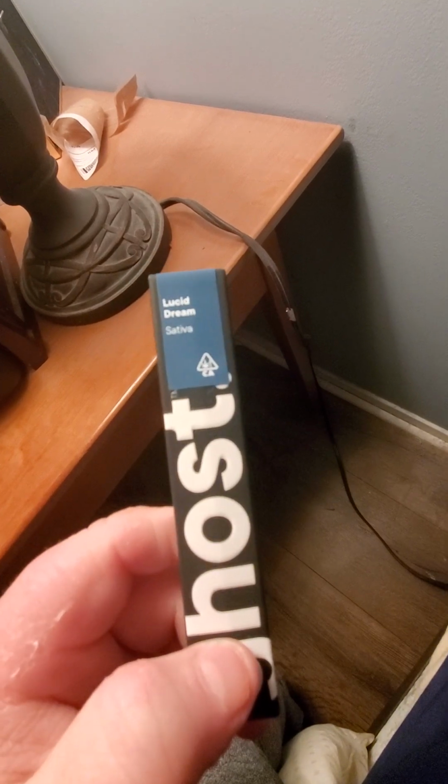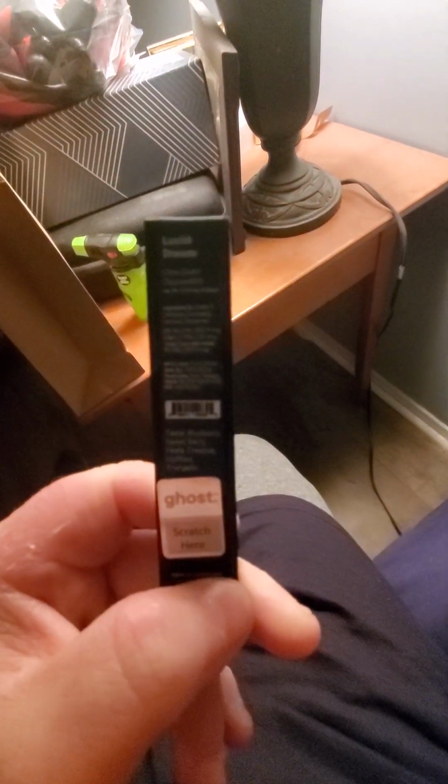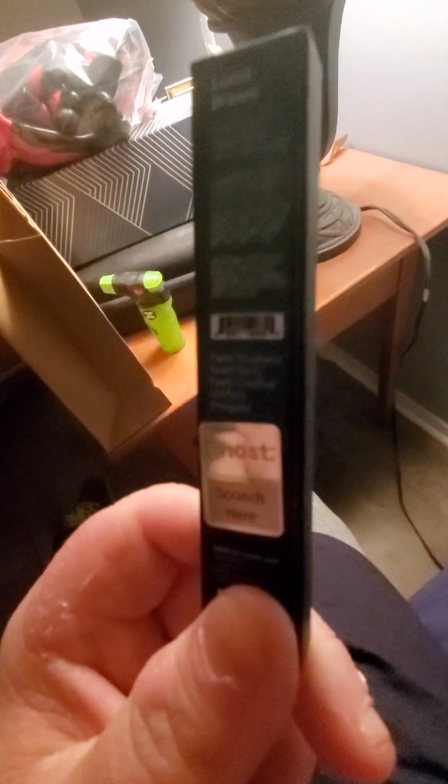Let's get this one in here. It's Lucid Dreams, a sativa, and it's a sativa one they recommended. You can scratch here to see if you got a genuine Ghost. Eighty-five total cannabinoids, 89. 1 gram disposable. Taste: blueberry, sweet berry. That's gonna be good. I like things that taste like blueberry.